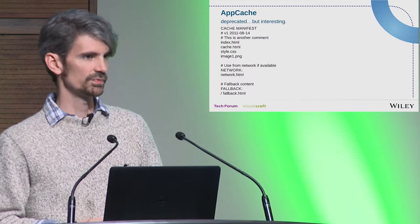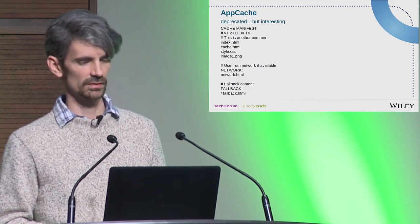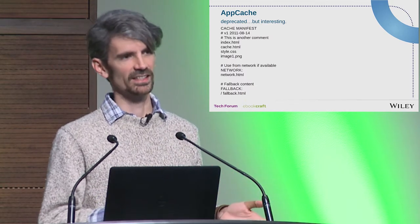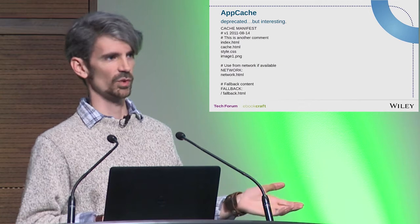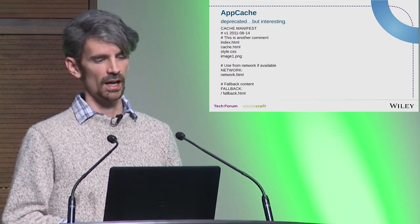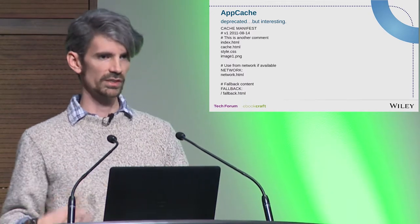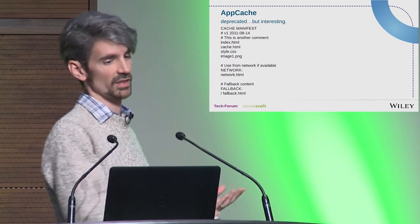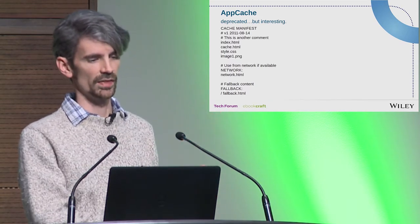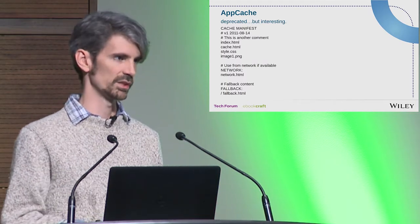App cache kind of came and went in about 3 years. Got called all kinds of nasty names. But it's a text description document unique in its format on the earth, which is probably part of its problem. That defined, these are the resources you need to take offline if you're going to take this web page offline. And really, it reads kind of nice. It says, this is the cache manifest, this is the stuff that I'm made of. And then to see if the network's available, do this, and then here's a fallback when it's not available.